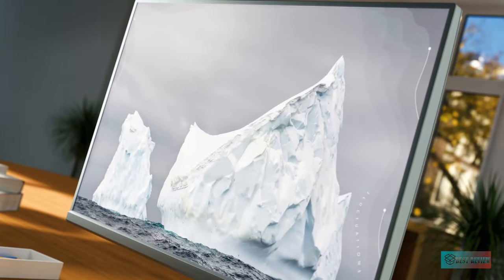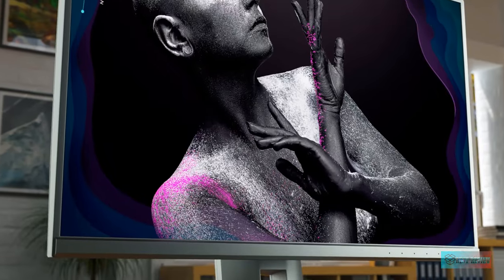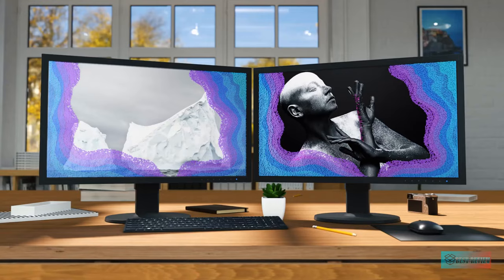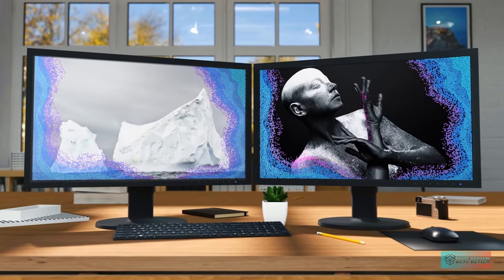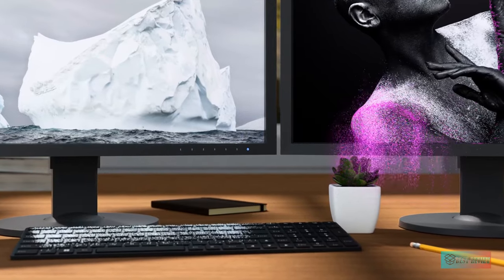Frequently, LCD monitors exhibit fluctuations in brightness and chromaticity across the screen, affecting color accuracy, especially at the edges and corners. EIZO ColorEdge monitors come equipped with Digital Uniformity Equalizer, the technology that corrects every tone deviation across the screen.